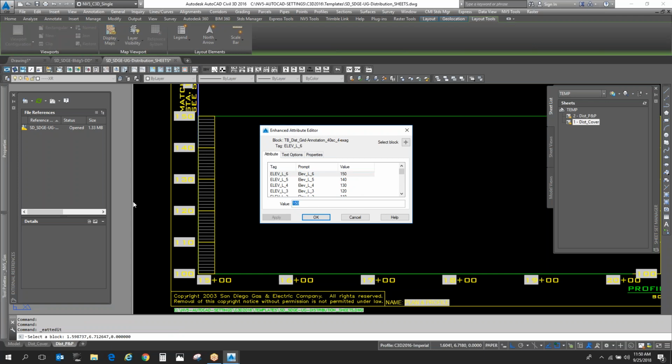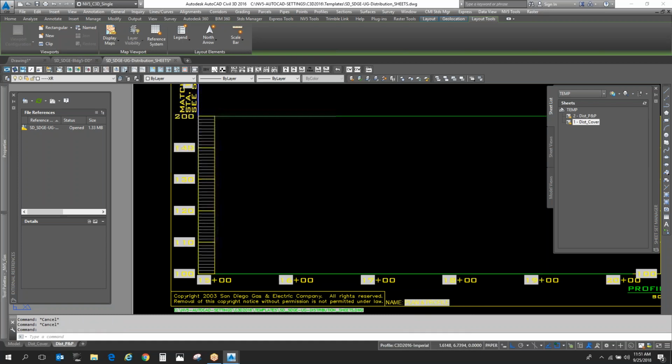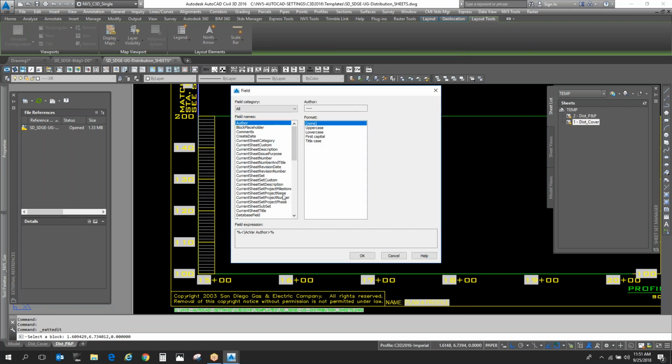Like this one, if somebody came in here and typed 200, then we'd have to come back in here and figure out what that field was. So I could go insert field, current sheet custom, and then you hit it, right? That it has a calculation, right? Because what was our property that we entered? We didn't tell it what the top elevation was. We just told it the bottom elevation, right? So it's actually doing a calculation to figure out each interval, right?